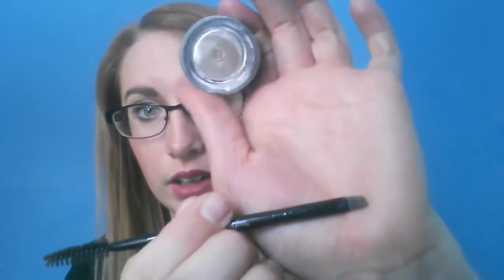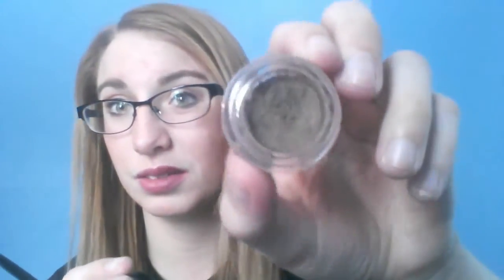So I obviously brush them in with the spoolie, and then I fill them with this. And this just came from the Salon Perfect, which is what the brow pomade is. And this one is in the color blonde, and it still looks somewhat pretty dark. Like, you can tell it's not like a blonde, but like a medium, sandy blonde, like a dirty blonde. So it works out with my hair color.